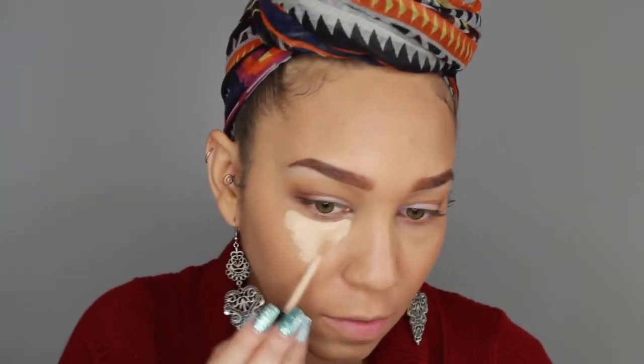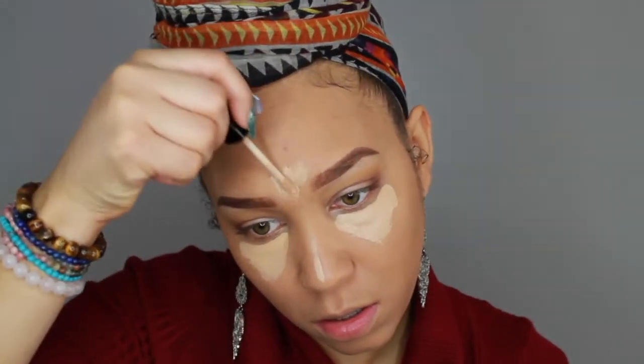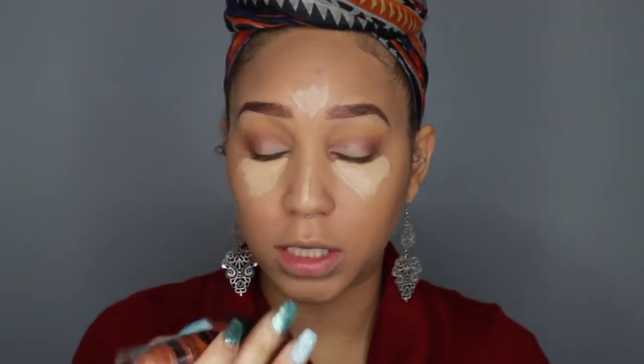It feels to be a little bit more on the thick side. It kind of is reminding me of the Radiant Creamy Concealer by NARS, which is actually one of my all-time faves. And I'm just going to put a little bit of that down the bridge of my nose and a little up top here. And we're going to let that warm up a little bit since it is a little bit more on the thick side.